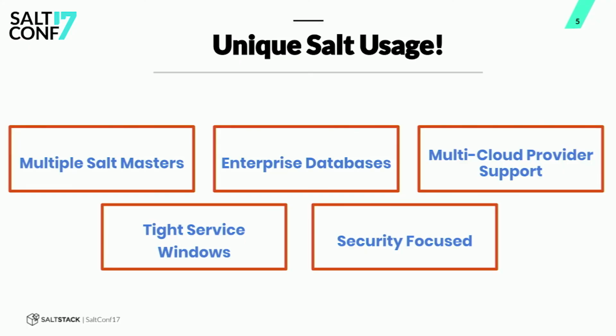So we have some unique Salt usages. Most people probably have a lot of these, but maybe not all. So we have multiple Salt masters. We launch a different Salt master for every customer. Every customer is in a completely isolated environment. We have enterprise databases. Some people might have that. Multi-cloud provider support. We have a lot of resistance with people being on Amazon. Some people are absolutely fine with it. Some people just directly refuse. So in order to get some of the customers that just aren't about Amazon, we also support Azure, which has been great. Azure's been very helpful. They've got great customer service. We have tight service windows.